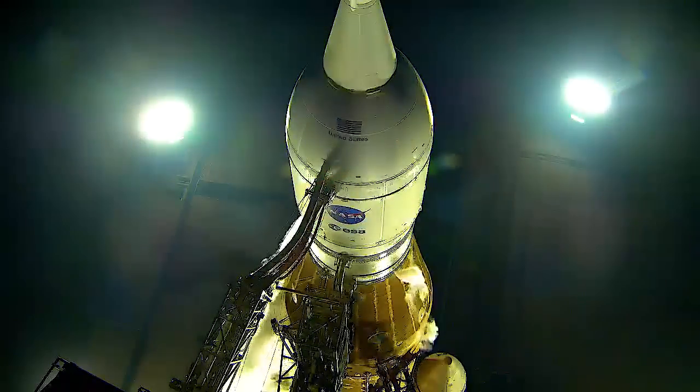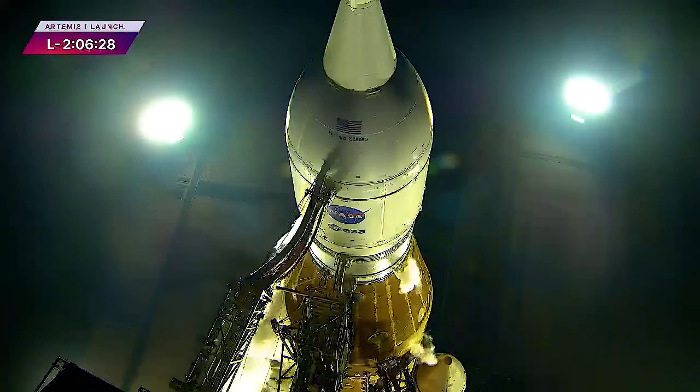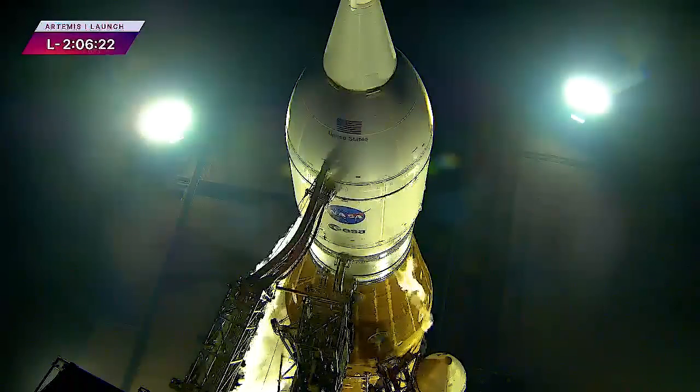You are looking at the world's most powerful rocket and Orion spacecraft live on launch pad 39B. Artemis 1 embodies the hard work of thousands across the world determined to explore for the benefit of all.